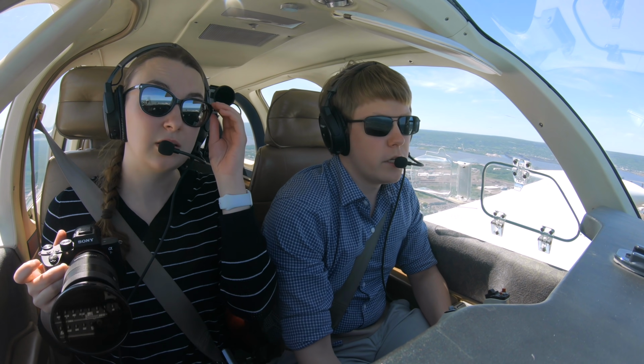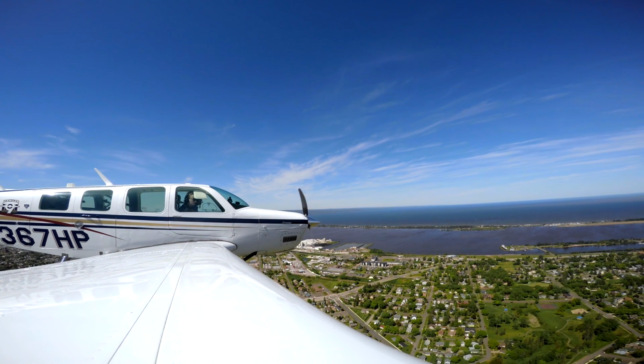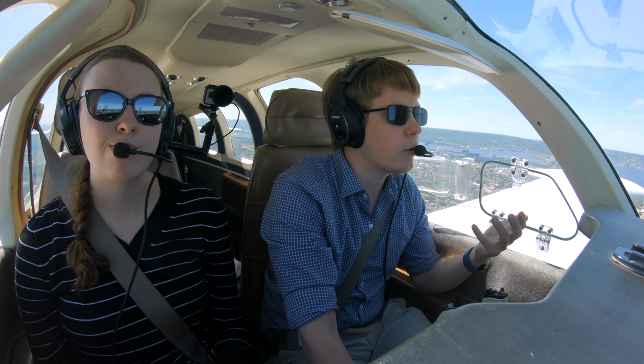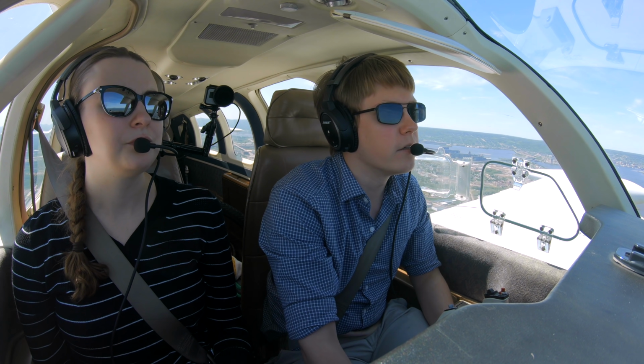So there's the traffic on downwind there. We'll come in right behind him. Start pulling the power back here. Yeah, nice new freshly paved, and they now have a parallel taxiway again. For some reason at one point they got rid of the parallel taxiway, so last time we were here they didn't have that. Now they have it again.